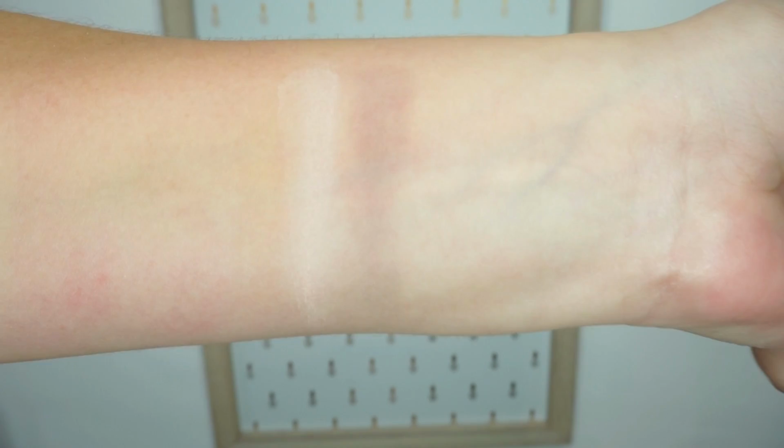I used the darker one to smoke my eyeliner on my lower lashes and the lighter one underneath my brow bone to highlight. To be honest, this isn't that great. It doesn't have a lot of pigmentation. It barely shows up on my eyes, and I would definitely say skip this one because it's nothing special and it doesn't have the best pigmentation.